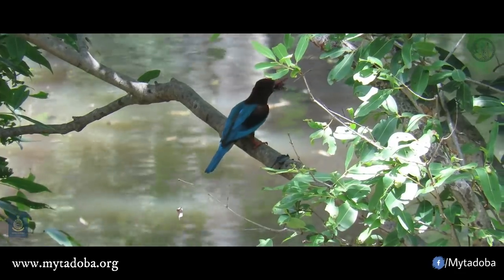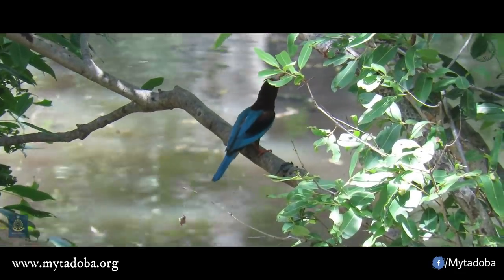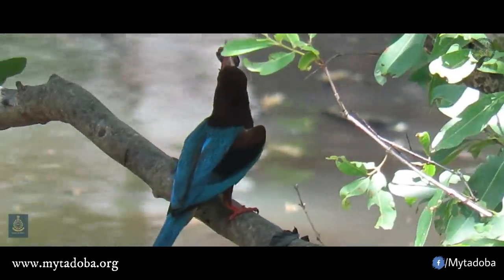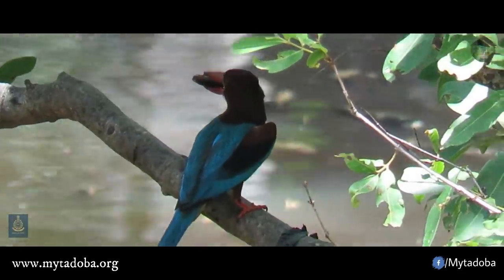Oh, look what the bird is feeding on. It's a small crab. They also feed on small reptiles, amphibians, and some small rodents.